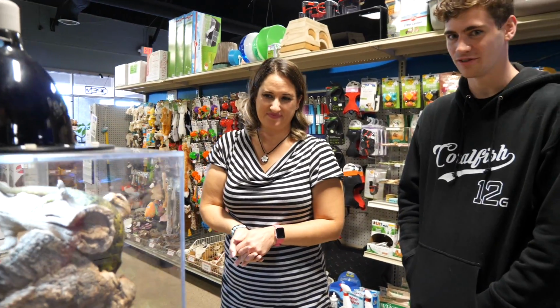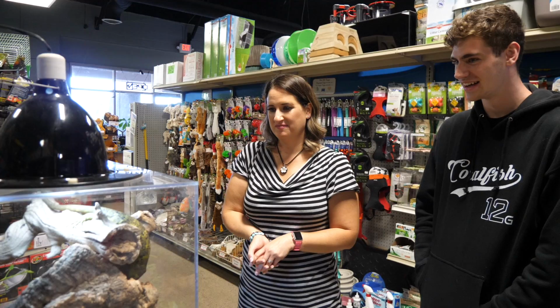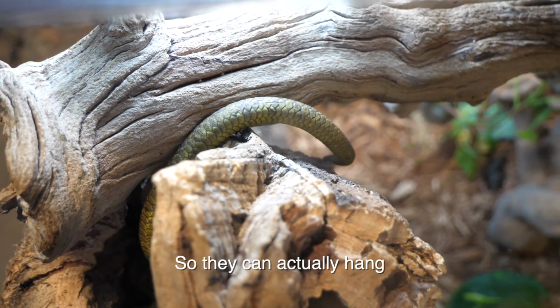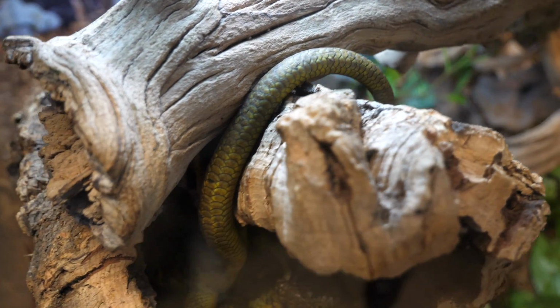How much does something like that sell for? These ones aren't something that you see every day. My guess would be close to probably a couple grand, honestly. Really? Monkey-tailed skink. So they can actually hang and hook around. I am working very closely with them to try to get them to be handleable.